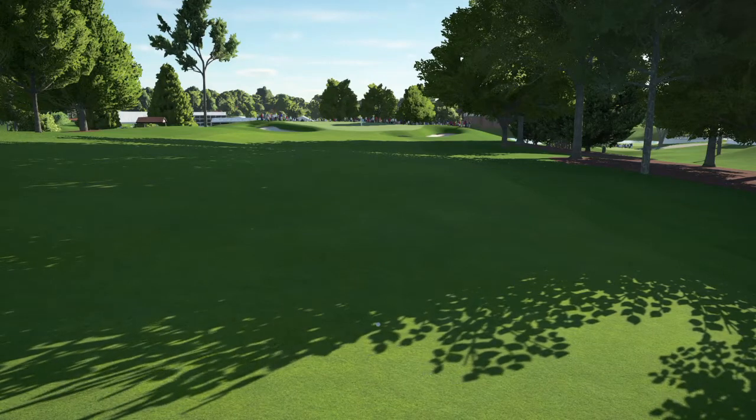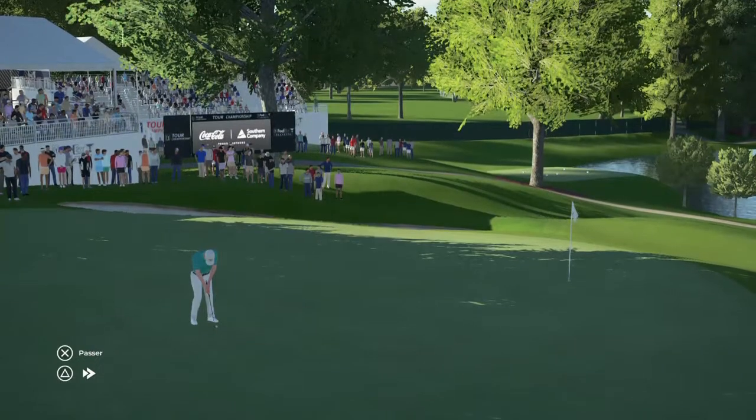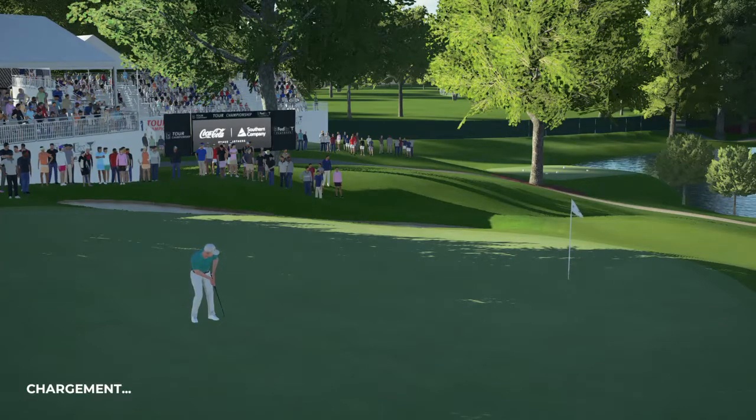John, give us a small update. Well, I'm on the ninth hole. Jim Furyk's just getting ready to hit. And this putt to move into the top five on the leaderboard. Big chance here.